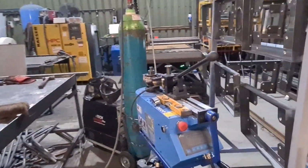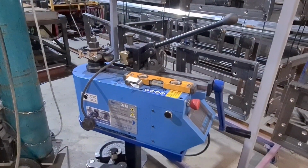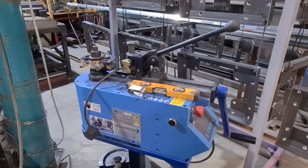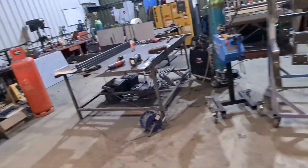We've got ourselves a tube bender. I think I'll do a tutorial on the tube bender in the not too distant future, because man oh man, that can be a tricky little beast to use. As you can see by the scrap bin and the offcuts rack, not the easiest thing to use. But hey, it is what it is.